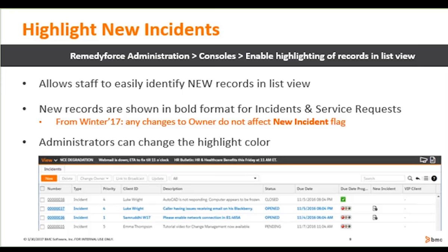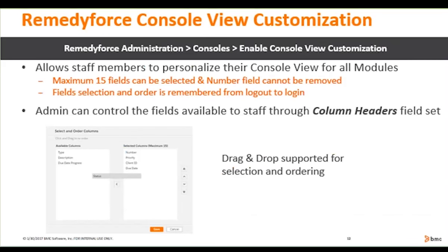I mentioned that the console also now allows for individual personalization. So there is now an option directly on the RemedyForce console that was not there previously, where users can click and open up a window that will allow them to select the fields that they want contained within their console view. The administrator does control this, right? So they can control what fields appear within that list that you can customize from, but then based on what the administrators made available, users can go in and selectively choose which fields to display, which fields not to display.